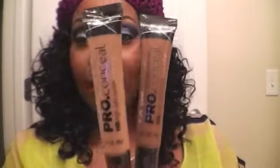So I got some more concealer. This is for my kit. I love the concealers, LA Girls. I love their concealers, and I actually love their foundation too. If you've seen my last video, I used some of their foundation for my makeup tutorial, and I like it. So if you're not big on name brand things and you just want some good concealer, then yeah, you need to hit them up.